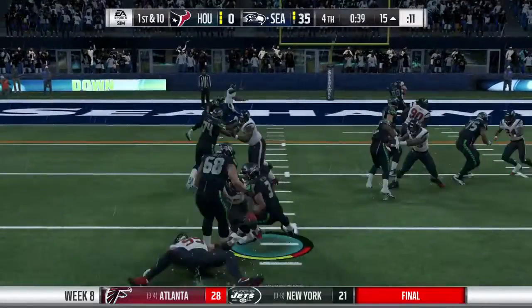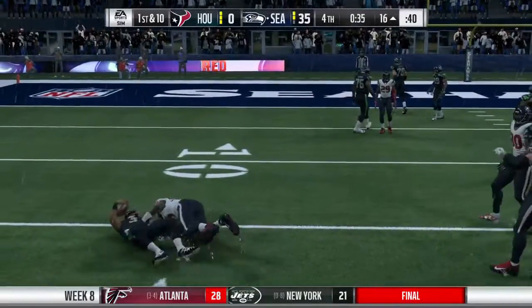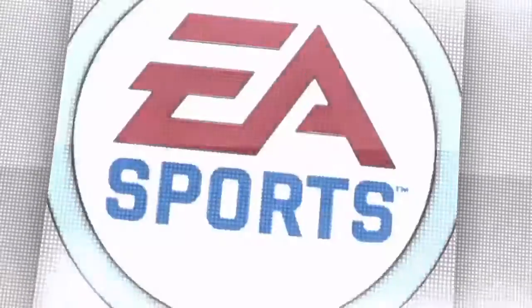They go read option with Wilson. And the reinforcements come in as they're going to stop him behind the line. It's a loss of a yard there, and now second down.